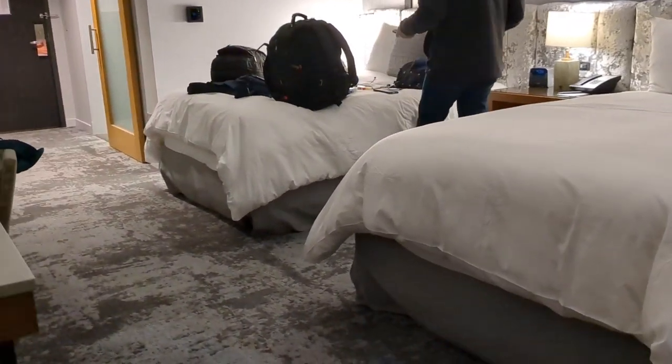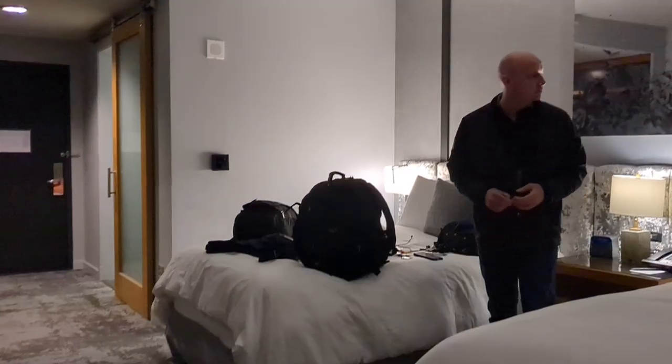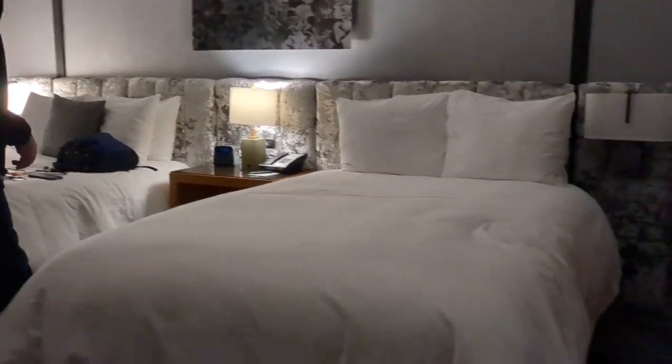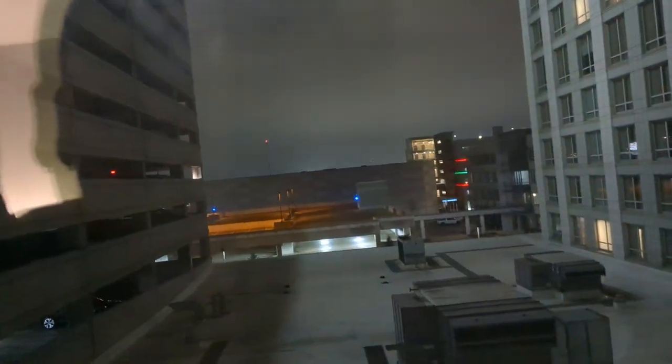We got queen beds, right? 2 queen beds, and that's our room, guys. It's pretty straightforward, very nice. And here's the view outside. This is the whole hotel. Here. That's the view. We are in the middle. 5th floor.